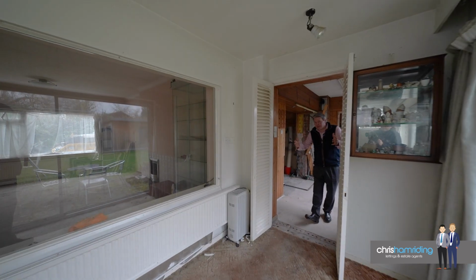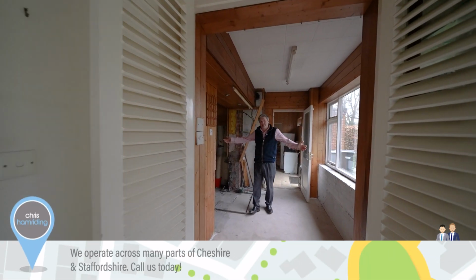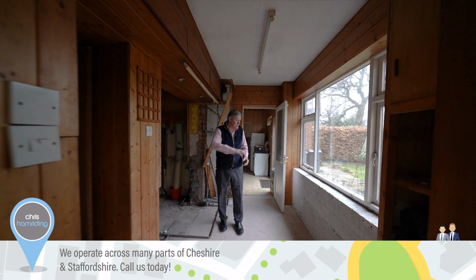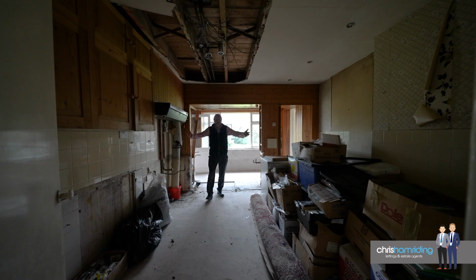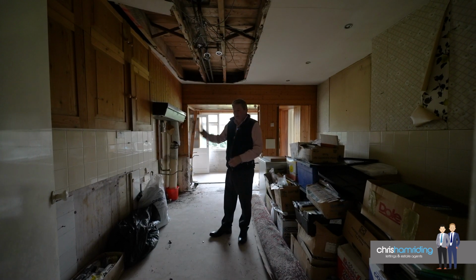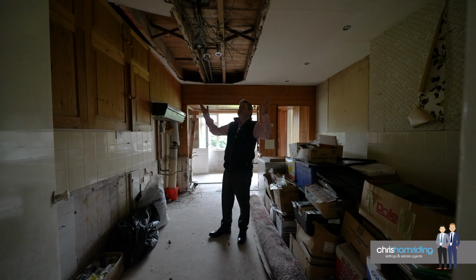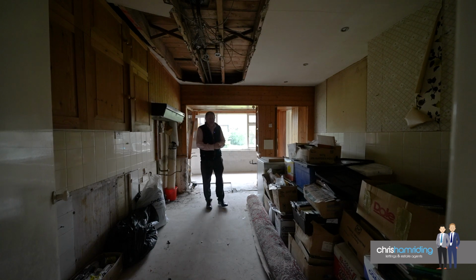Now we're going to use this flow to move into what is currently part of the rear of a kitchen breakfast room. So this would be your breakfasting area, and then these open square archways lead you into what was the formal kitchen areas. I've already mentioned the property's been subject to a water leak, so we've got part of the ceiling down. Some of the kitchen's been stripped out, but great potential.